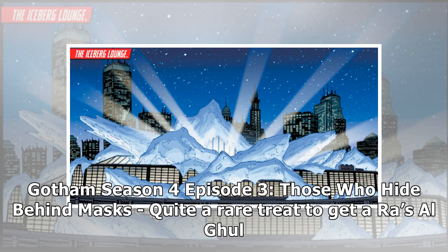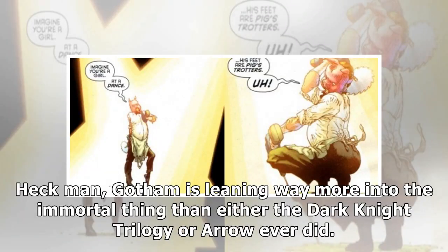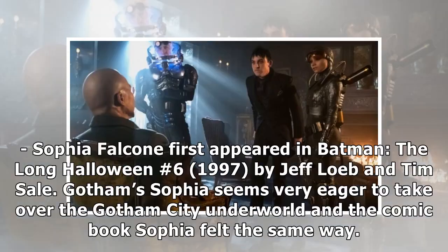Quite a rare treat to get a Ra's al Ghul flashback. Gotham is always very particular to its setting, so seeing a legit Ra's al Ghul flashback was really unexpected and welcome. Heck man, Gotham is leaning way more into the immortal thing than either the Dark Knight trilogy or Arrow ever did. As good as the Dark Knight and Arrow versions of Ra's al Ghul were, this use of flashback really brought the character closer to the original Denny O'Neil and Neal Adams version of the character.